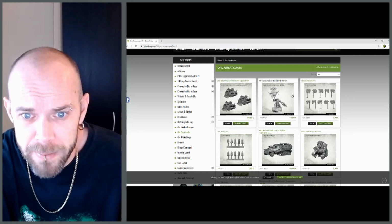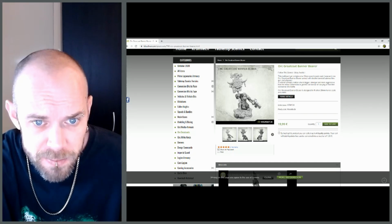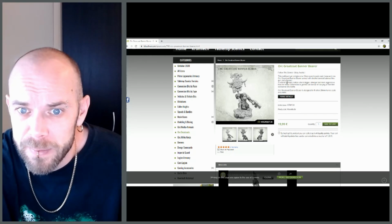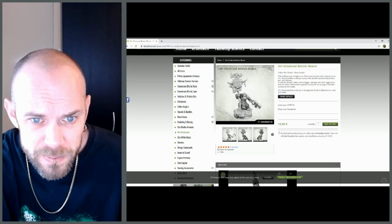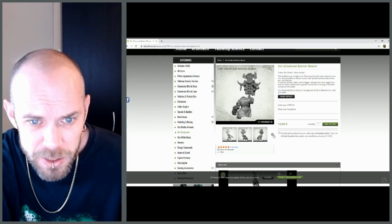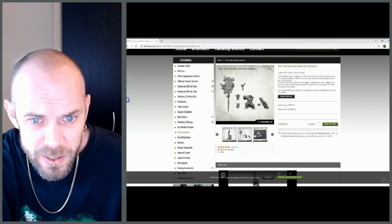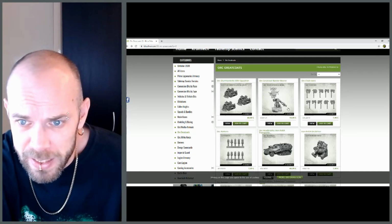Orc Greatcoat Banner Bearer, War Banner, basically Nob with War Banner. Comes with the custom shooter. Cool looking banner. Yeah, just awesome looking. Cool scenic base as well. Adds a bit of height to him, so you really stand out amongst your mob. Yeah, good stuff. Very cool. That's the parts he comes in, like so. Yeah, he's cool. We like him. We like him a lot.